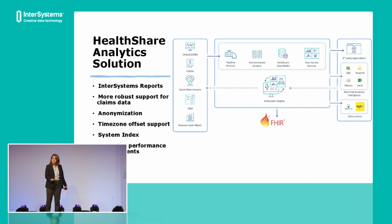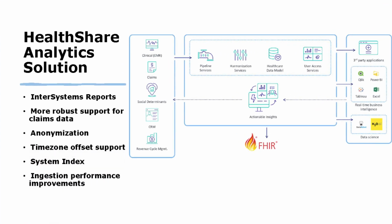So that's some of the things we've been doing in InterSystems Iris and Iris for Health. Let me talk a little bit now about how the HealthShare team has been working also to provide some additional analytics and AI capabilities, as well as incorporating some of the things I just talked about. So one of the things they've done is included InterSystems Reports as an option for HealthShare as well, so you can use that with HealthShare.